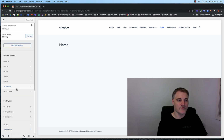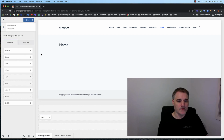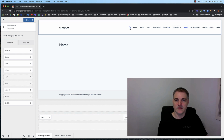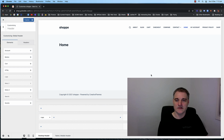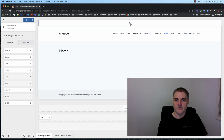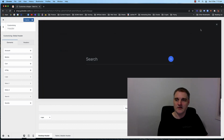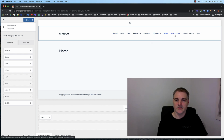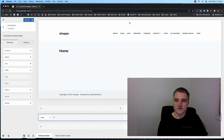So the first thing we're going to do is go to the header. Now we've got this kind of header builder here, which is totally awesome. You can move this stuff around. I can move that into the center there, and you'll notice up the top here the search icon is now located in the middle. I can move it up to the top there, and you'll see it appear at the top, and you can click on it and see how that functions. It's all pretty neat. So I'll put that back over there.